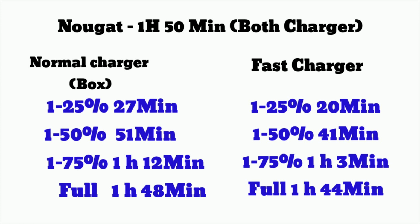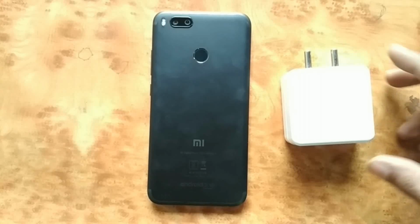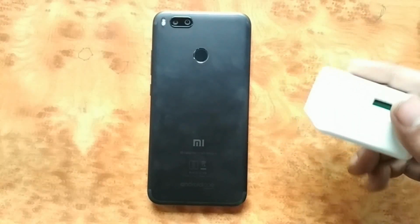But if you look at 25 and 50%, it was ahead by 7 minutes and then like 10 minutes. But to charge it from 75% to full, the fast charger took a lot more time in comparison to the normal charger. So fast charging, no, not at all. 1 hour 50 minutes, 1 hour 44 minutes, or 1 hour 48 minutes doesn't really matter.